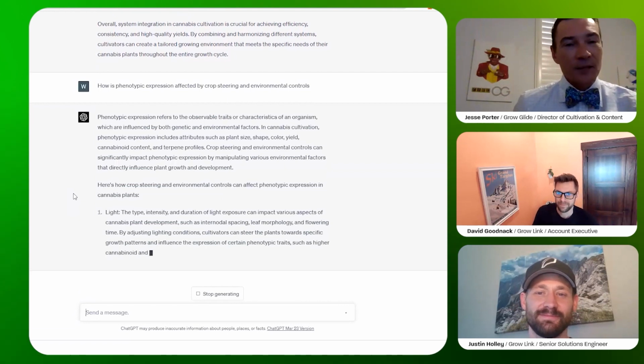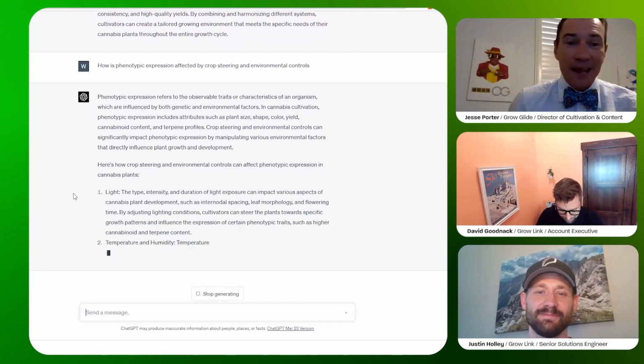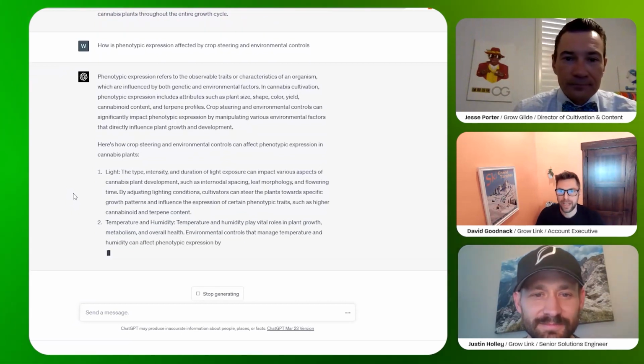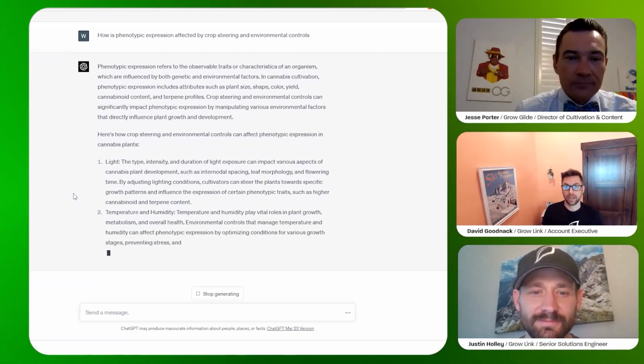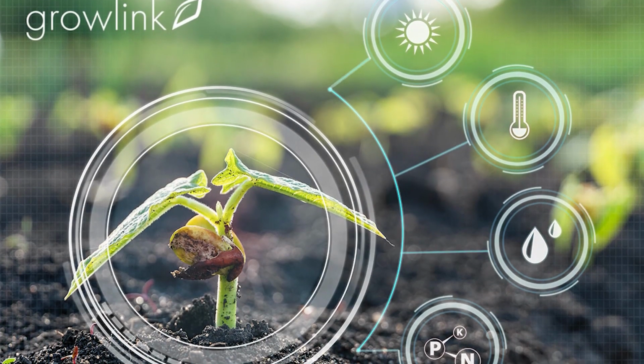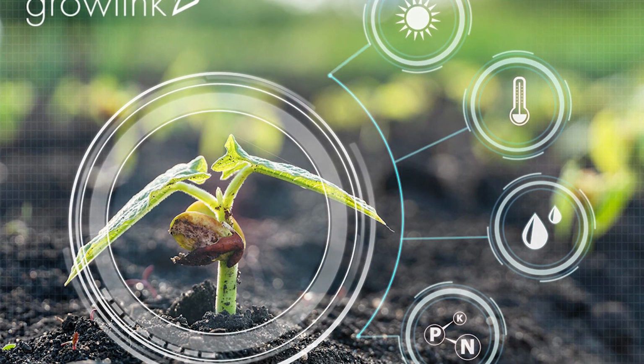Automating the right things, controlling the right things, and understanding the inputs. Yeah, we have new applications called blueprints that come out, right? Essentially, if you have an R&D facility, you can design it. This is the perfect way to grow this strain, and then you can replicate it in every other room.